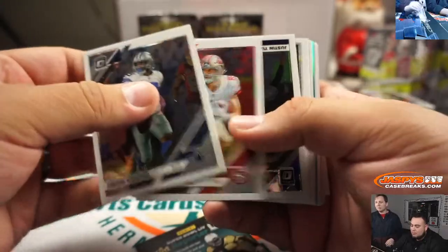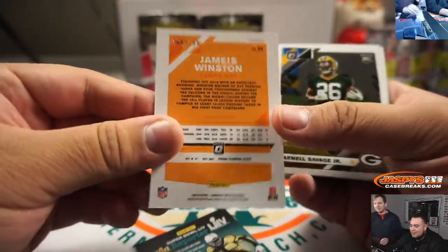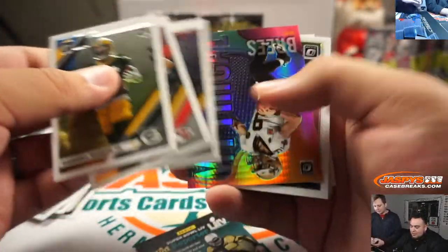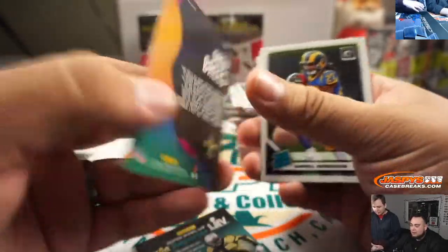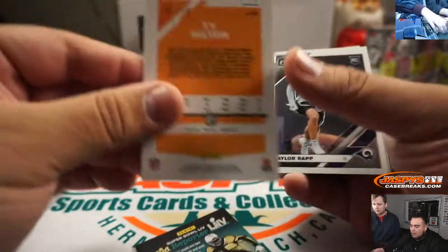Maybe Contenders will be posted tomorrow then. I'll just go live and start selling pre-order stuff. 299 Jameis Winston. Because there's nothing else this month. Yeah. Well, there's a little breeze here, so I'm just gonna. Yeah. T.Y. Hilton.